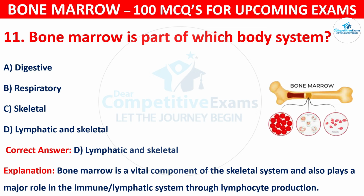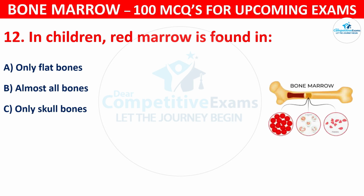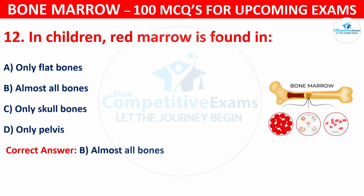Question number 12. In children, red marrow is found in only flat bones, almost all bones, only skull bones, or only pelvis. The correct answer is B, that is almost all bones.